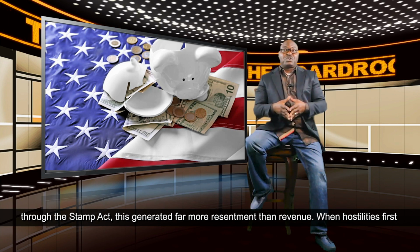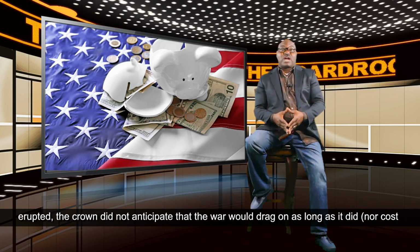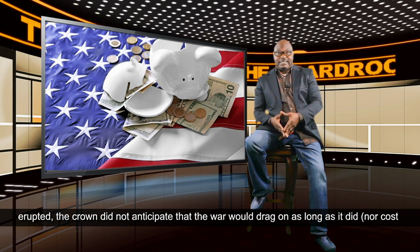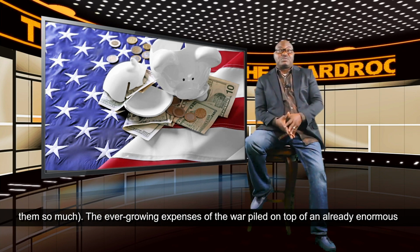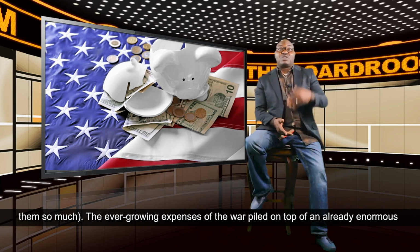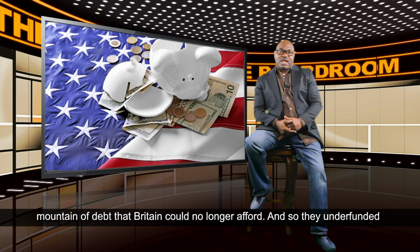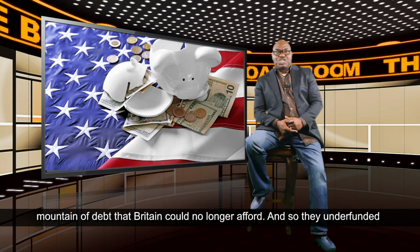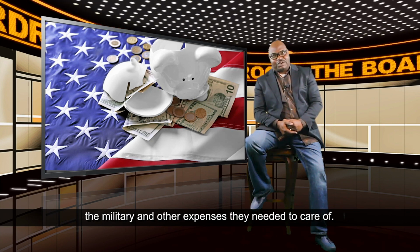When hostility first erupted, the Crown did not anticipate that the war would drag on as long as it did, nor cost them so much. The ever-growing expenses of the war piled on top of an already enormous mountain of debt that Britain could no longer afford. And so they underfunded the military and other expenses they needed to take care of.